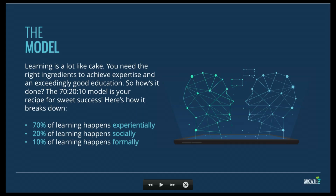So interestingly, what they did is they sent out a survey to just 200 executives. And what they asked these executives to do was self-report on how they felt they learned in the workplace. So 200 people were asked to reflect on the way they felt they learned in the workplace, and these were managers as well.